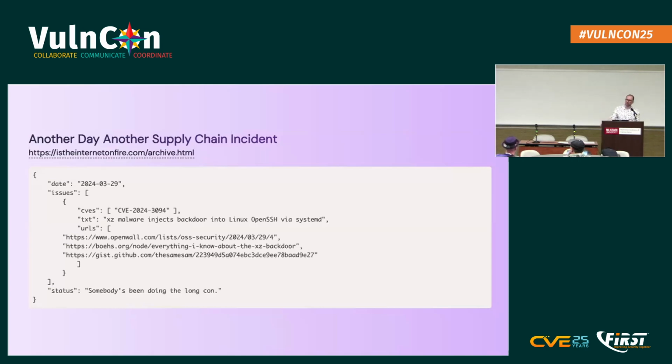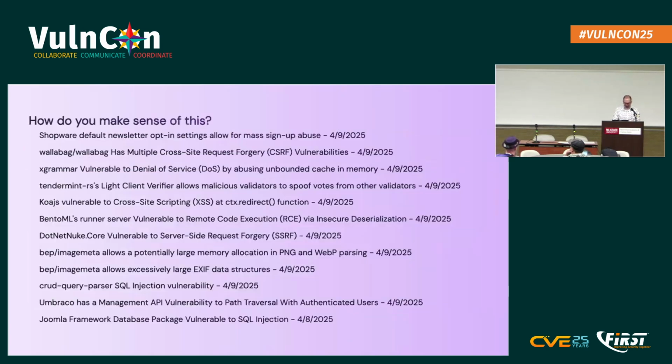We also had stuff like, folks remember polyfill from last year as well. Somebody malicious was able to hijack polyfill and update it, leading to everything downstream downloading the vulnerable dependency.